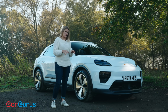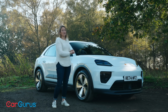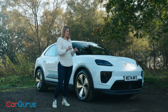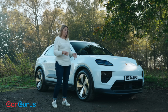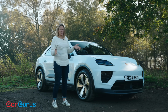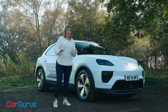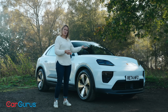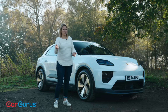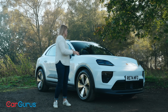You're talking about over 400 brake horsepower, 0 to 62 in 5.2 seconds, and it gets a 95 kilowatt hour lithium-ion NMC battery, and that gives you a WLTP range of around about 390 miles, depending on what wheel size you want and what spec you go for. You can get the Macan Turbo. Now that is £95,000. But if 5.2 seconds sounds slovenly, well, the Turbo will do it in 3.3 seconds, and you do get a lot more kit as standard on the Turbo as well, so there is that.